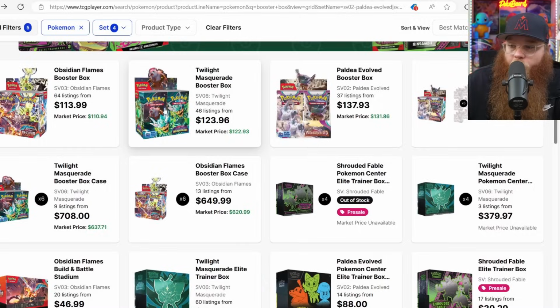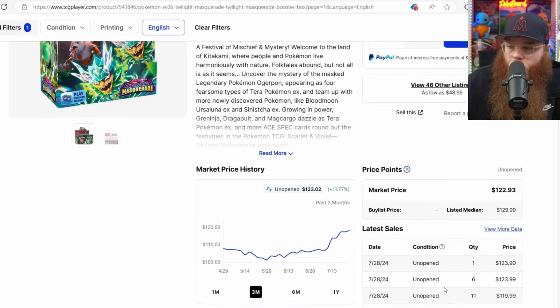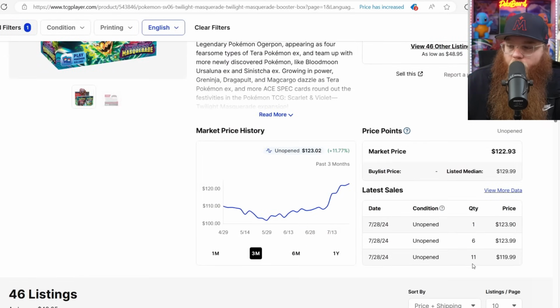And then Twilight Masquerade. We got a couple crazy sales here. Some about 11 of them at $119. And some about 6 of them at $123. I really hope people aren't opening these, like buying 6 of them to open. That'd be wild. And I mean, it'd be fun. But still, the amount of Greninjas you could buy for that is crazy.